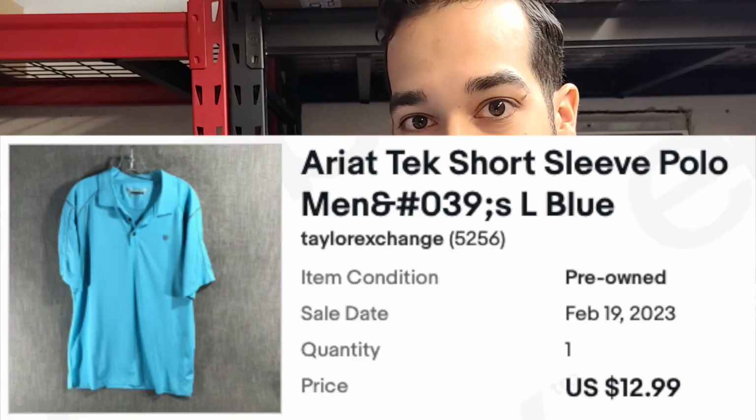Next up, Ariat Tech short sleeve polo, men's. Ariat is a really good Western brand. They have cowboy boots that are really expensive. They have really nice jeans, especially. Now, when it comes to their tops, the long sleeve Pro Series shirts are going to be some of their better ones. This is Ariat Tech. It's kind of like a performance type polo. It doesn't sell for that much money, but it will sell. So if you find it cheap enough, go ahead and pick it up.